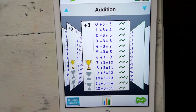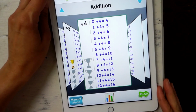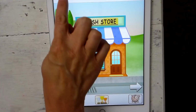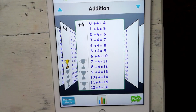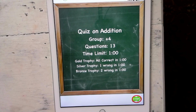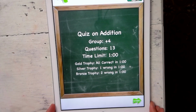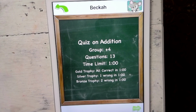So let's go ahead and start with an assessment so you can see what happens. All right, here we go. So I click play and click on the screen. All right, get ready for a quiz. There's 13 questions in 1 minute. Tap the start button. And you can see you earn a gold, silver, or bronze. And here we go. Ready? Begin.